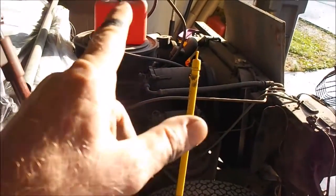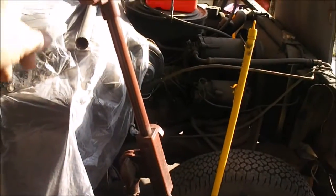Take the motor out, motor and transmission out, and I'm just going to stick them in the corner, not even worry about them. Clean up the firewall, get everything cleaned up, and we're going to put paint on this thing after, I don't know, a month of sand blocking, and reprimering and blocking.